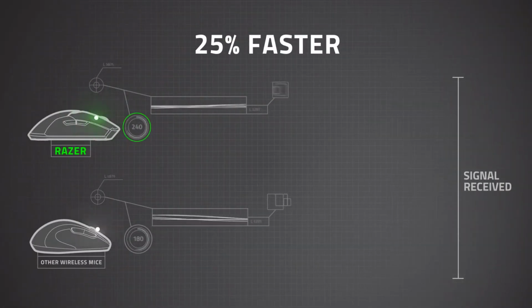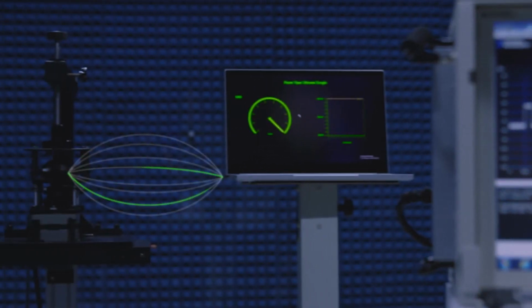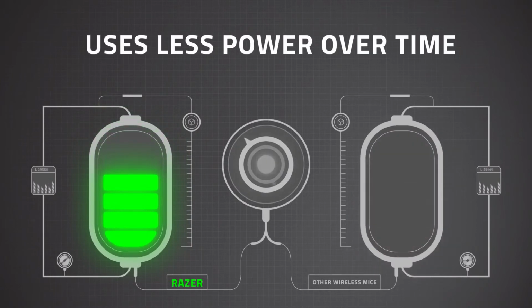And we've achieved this speed because of two things: data protocol optimization and an ultra-fast radio frequency, working together to produce the fastest on-air transmission speeds. What's more, this process draws less power from your mouse, so you can game for longer periods.